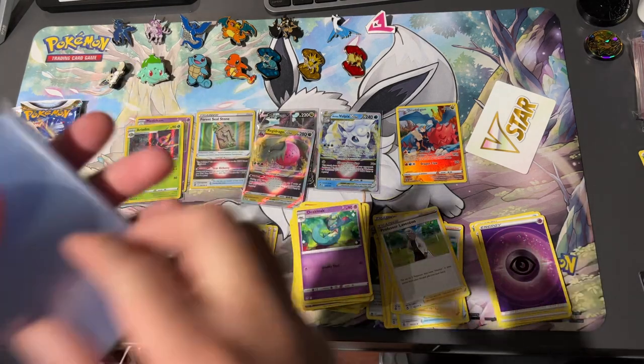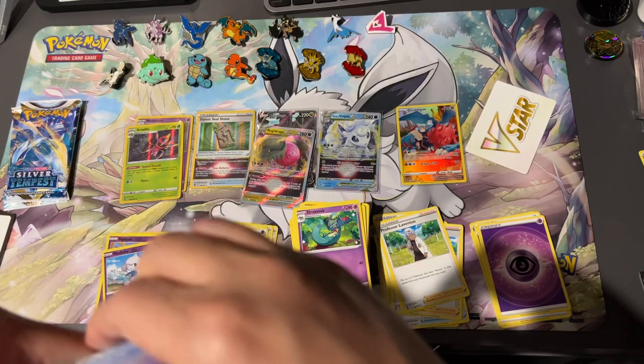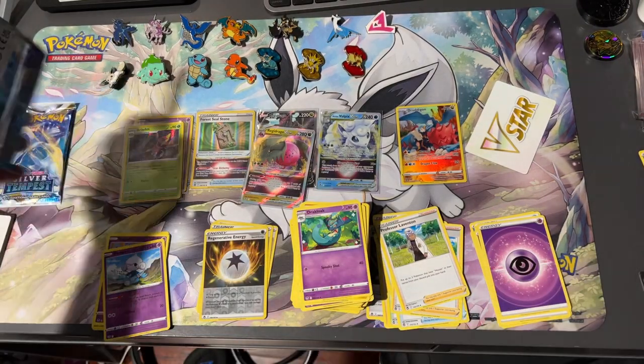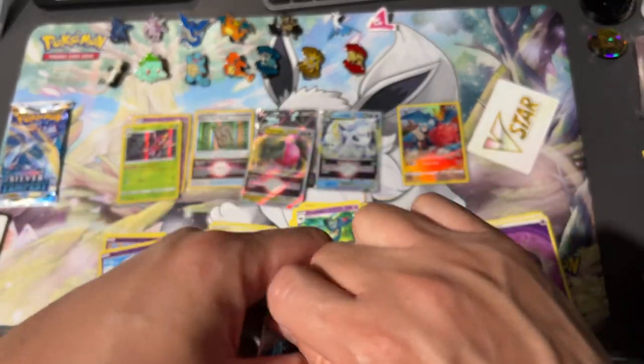I'm going to open up some of these sleeves so I can get them ready just in case we need them. So I can put them around. Two more packs for Silver Tempest, and we'll get into that VMax Dragons box.